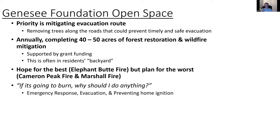So kind of similar to the Genesee Village, open space just weaves in between everybody's homes and their backyards and that kind of thing. And so I do a lot of outreach, a lot of education, and a lot of the treatments that we do is very close to a home. And you know, some folks, if they are and should be concerned about wildfire, they see it as a positive. But then there's also folks that aren't super excited about it. And I do my best to talk to folks about that. But that's just the nature of what I do. The open space is everybody's backyard. And we need to do forest mitigation.